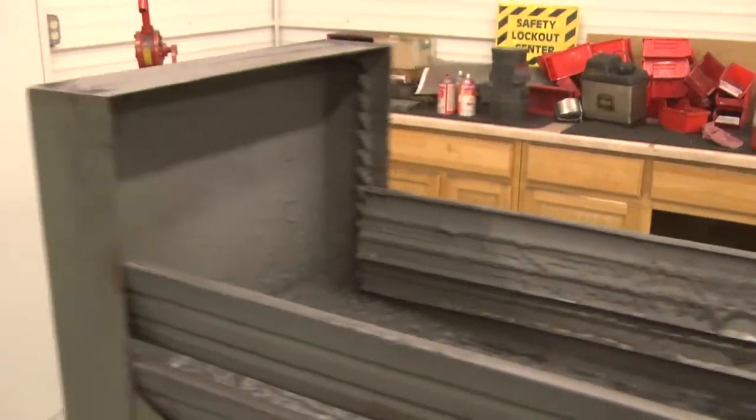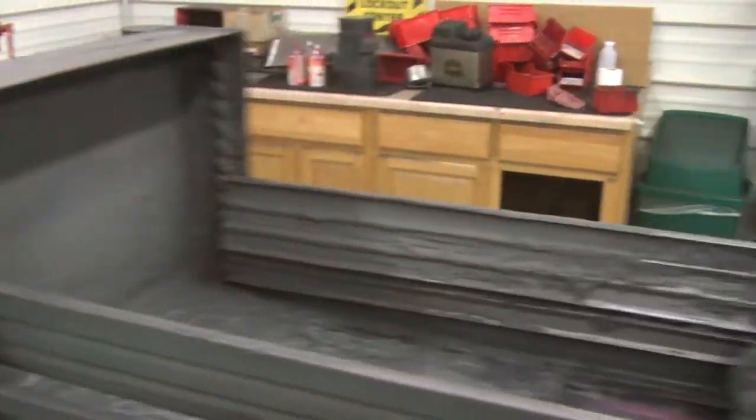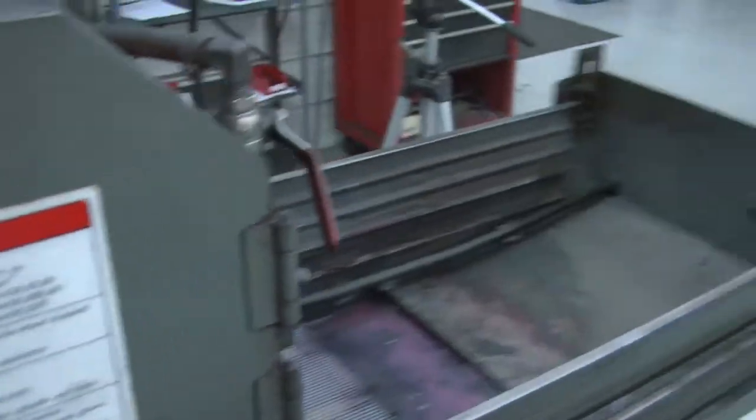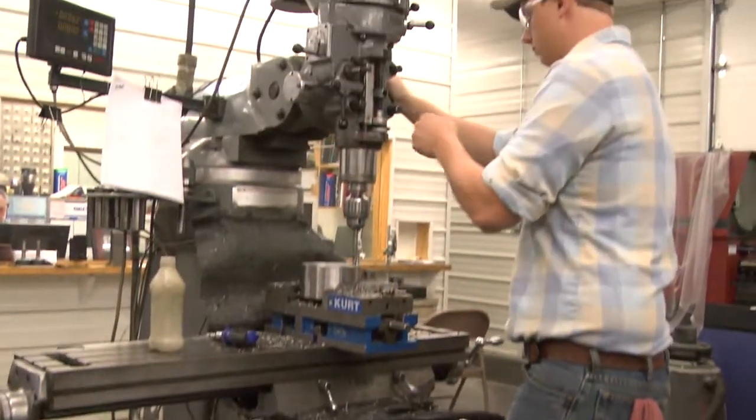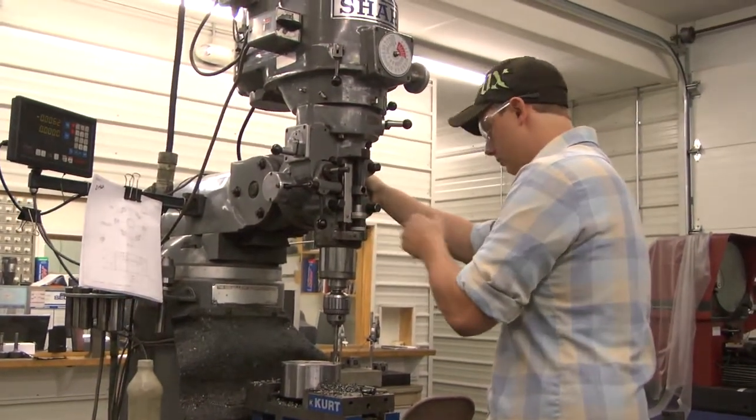The company I work for is Technical Precision, and we make molds for the powdered metals industry. I'm a mill operator. I'm a senior at Mercer County Career Center in the Precision Production Metals class, and I've been working here at Technical Precision for 4 weeks. I use a manual mill and an NC mill.